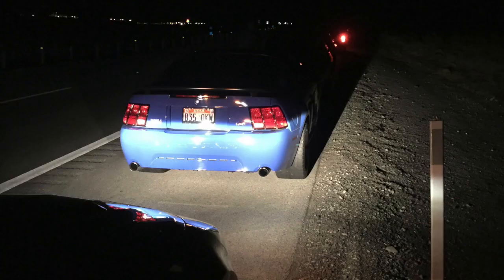So here in slow motion you can see that the Cobra starts spitting out some smoke, and he's leaning it out is what's happening, and then right there he totally lost a piston, melted it, and oil is now going everywhere. Oil got all over the front of my friend's white Camaro, and now we are on the side of the road.